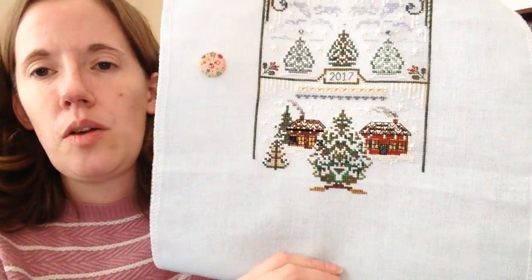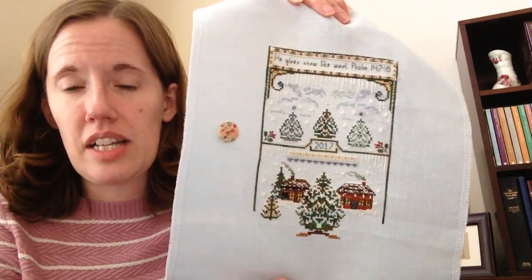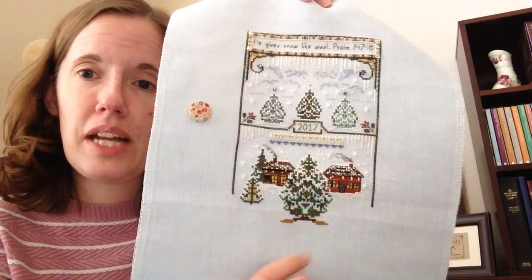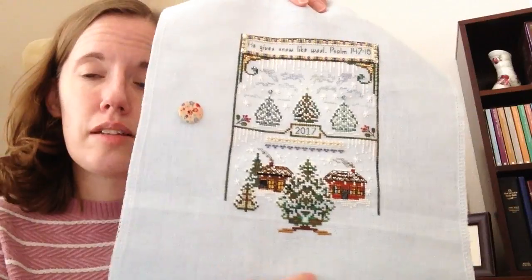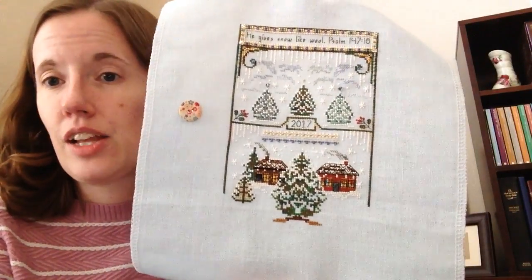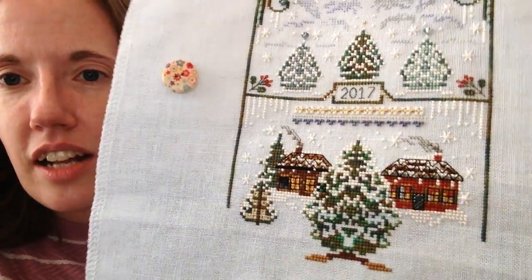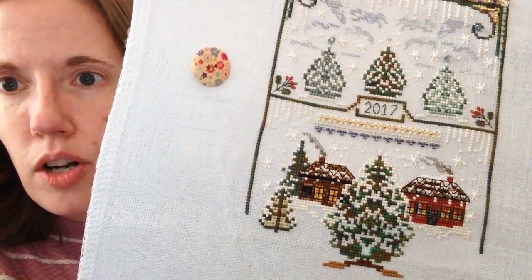I do have more white on my needles ready to go for next time. And I do expect this to come out again this year because I just really like it, and I'm really looking forward to what's coming up next. There's like a birdhouse, there's a deer, a couple squirrels, and some birds, and I'm just looking forward to that a lot. So I like the sparkle, and it's hard to tell on here, maybe you can a little bit. All of the white is somewhat sparkly. It's got some iridescent sparkle to it.